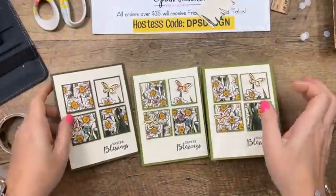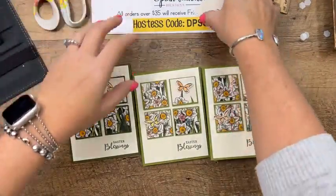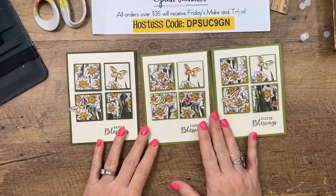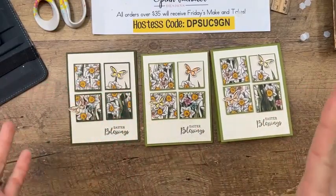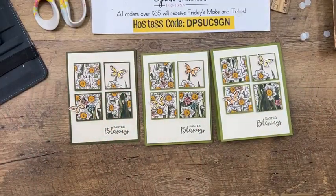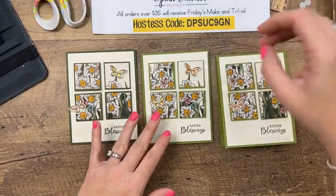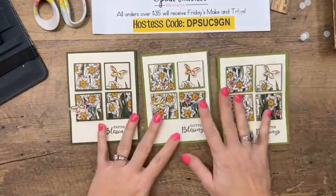Again, with the sentiment, if you don't send Easter cards, don't use the Easter sentiment. Find something else. This could be a Mother's Day card. This could be birthday, thinking of you. Again, I think the only occasion probably you couldn't use this for is a 12-year-old boy. Maybe, I don't know. Maybe if you put spiders instead of butterflies, it could be for a boy.